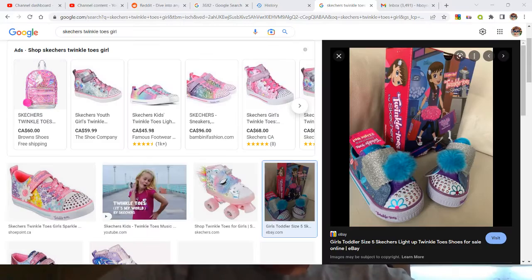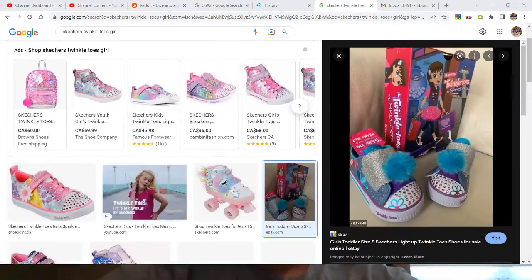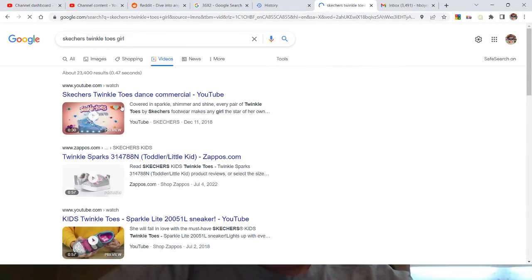But now I've shown you the Skechers Twinkle Toes. So that's the shoes. However, it also had a character to go with it. See? You can see on this box, Twinkle Toes is the name of the character. So the light up shoes was the shoe, and the Twinkle Toes was the character.